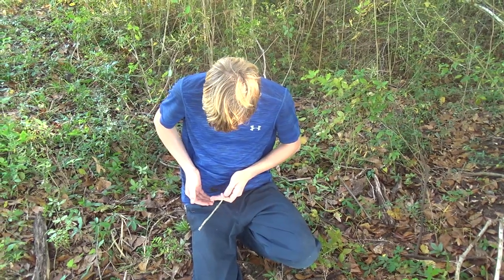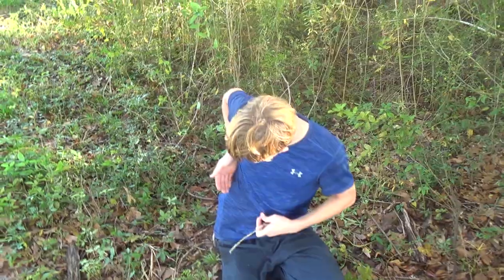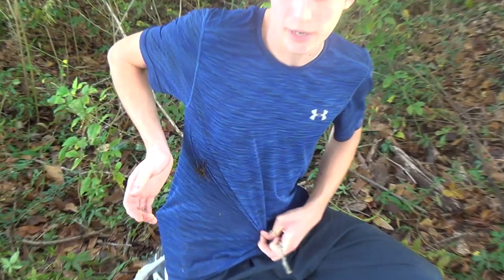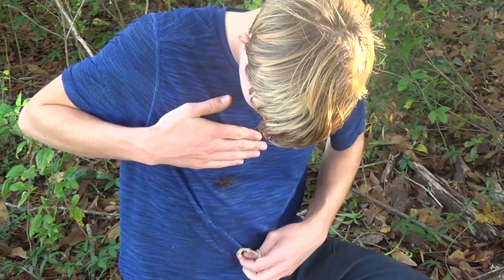And I'm a little bit more secure right now. He's getting a little bit more used to this. He doesn't like me too much. He just wants to keep moving. But I have less of a chance of getting bit now than I did when I first caught him, because he was more nervous.